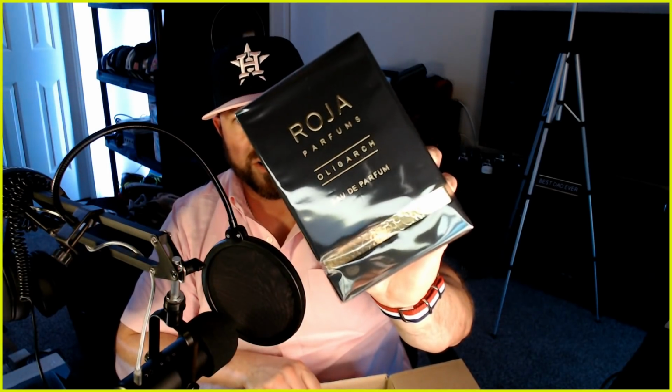We'll put that there. And then we have Bergdorf Goodman. I have never smelled this one. I have never looked into it. I have heard Justin mention this one before. Very intrigued to try that one. And then I really wanted this one. This was next on my list, Oligarch. Because again, with Justin, I have heard great things about that. So let's bust these open.